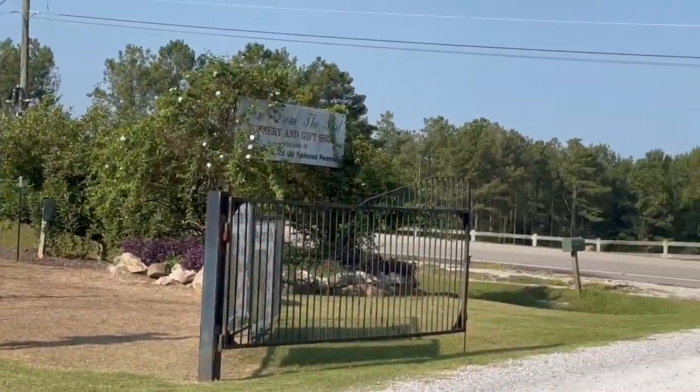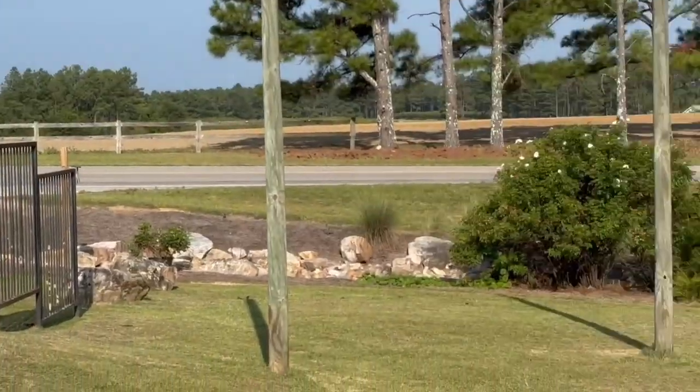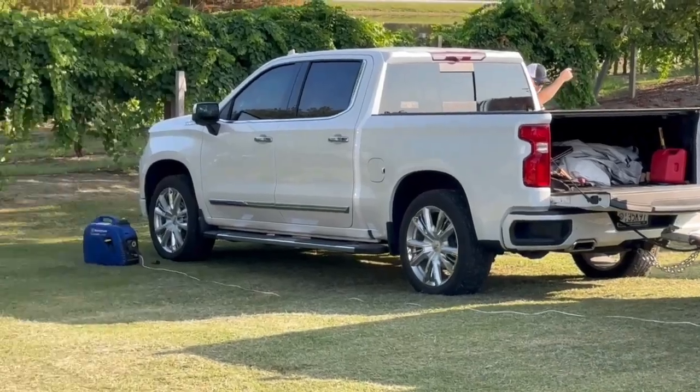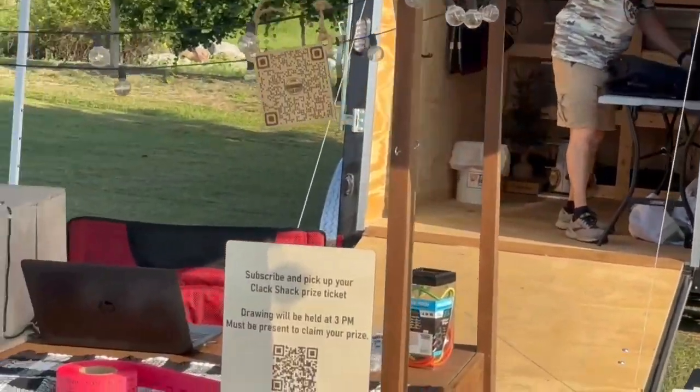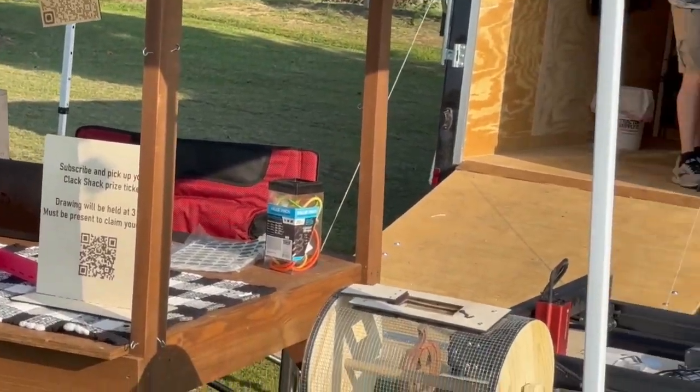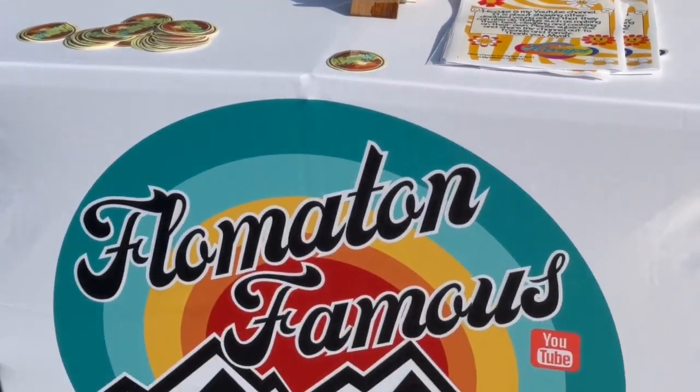So here we are at the beginning, the entrance. They've just opened the gates and we've got some YouTubers already set up. And of course the Clack Shack here. I just saw him run the other way, so he's not here. We'll check back with him shortly. How y'all doing this morning? Doing good. Let me get your banner here.